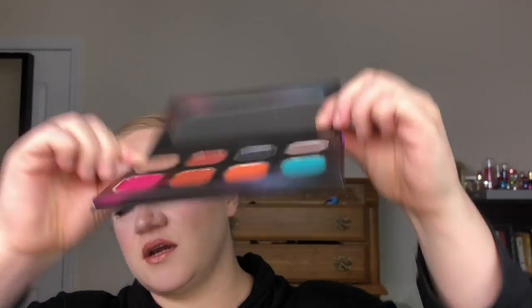The eyeshadow palette, it's really pretty. The metallic shade, this glitter thing here, wasn't as soft as I would have liked it to be. It does already feel a little bit hard pan. The lipstick, obviously I didn't use the red one, but I'm sure it performs just as well as the nude color that I'm wearing now.